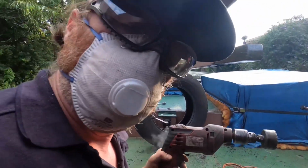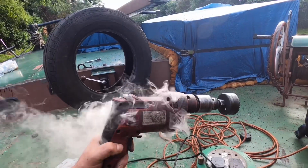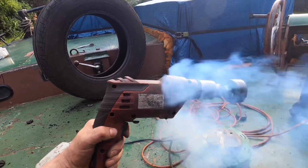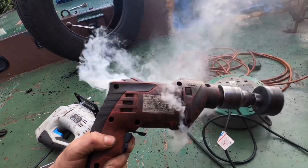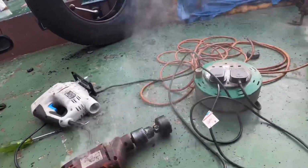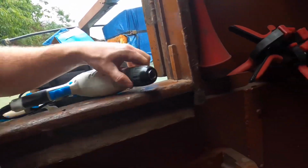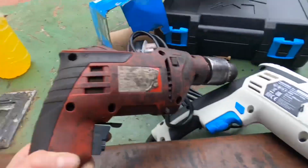Feeling that your drill might be dying? New drill. Oh, look, keyless. Oh, how exciting. Dead new.